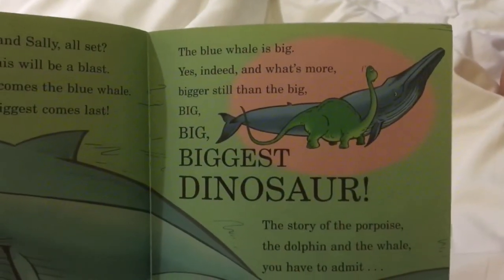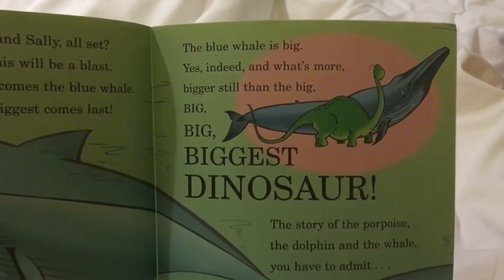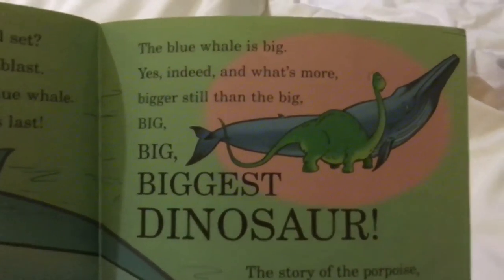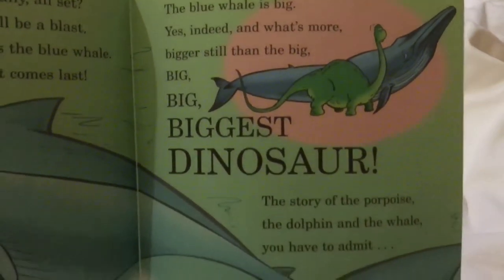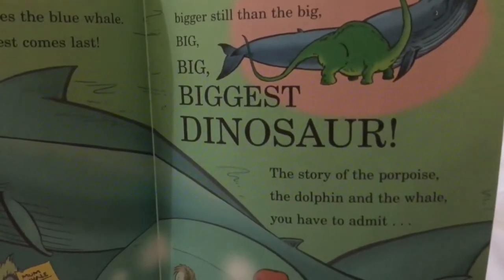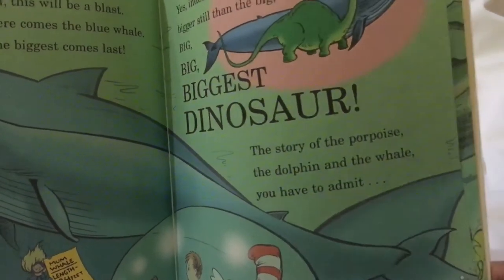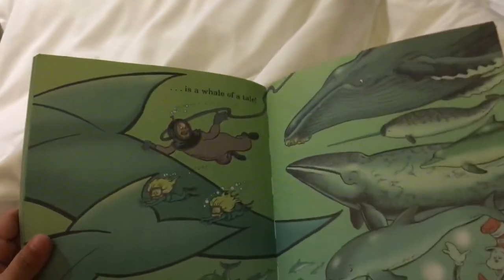The blue whale is big. Yes, indeed. And what's more, bigger still than the biggest dinosaur. The story of the porpoise, the dolphin, and the whale, you will have to admit, it's a whale of a tale.